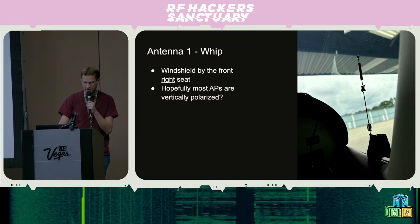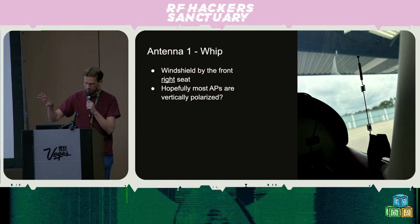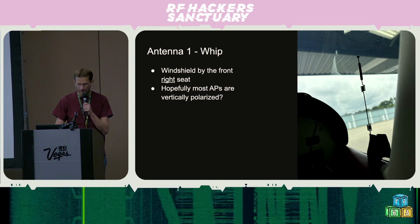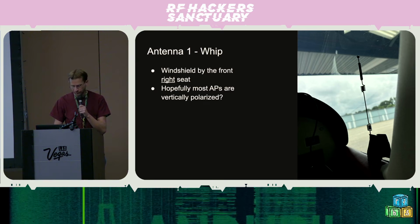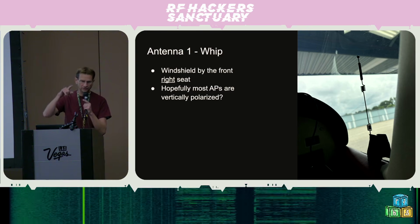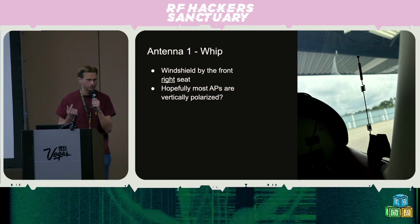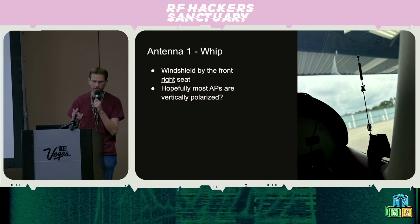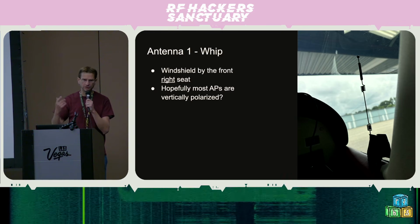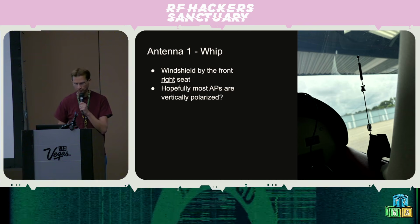First antenna that we were able to test was a whip antenna. So this is mounted next to the windshield in the front right seat of the airplane. And remember that because you'll need that later. It's longer than a quarter wave, so should have some gain to it. We oriented it vertically, hoping that most of the access points had vertical polarization. So the effective radiation pattern that we're expecting from it is basically a donut. So it's going to be omnidirectional, and we'll get whatever is coming that we can see from whatever direction that is in.